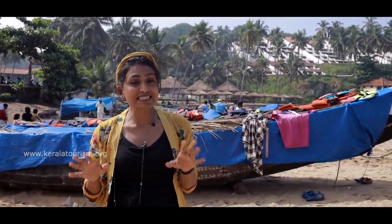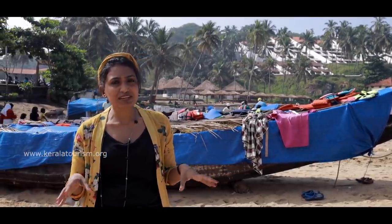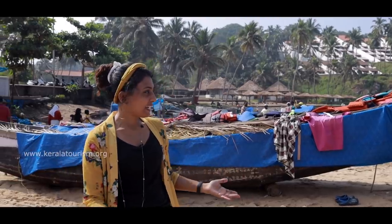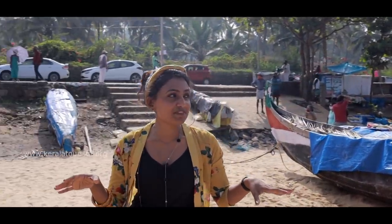Kovalam beach is also called the Samudra beach or the Groves beach, and here more than the tourists, you can find the fishermen doing their daily routine, getting the fish and then selling it. That's what the Kovalam beach is usually famous for.